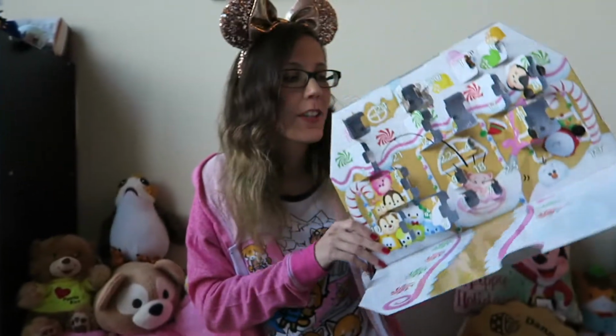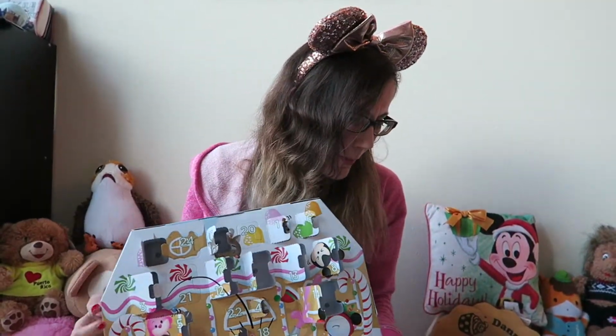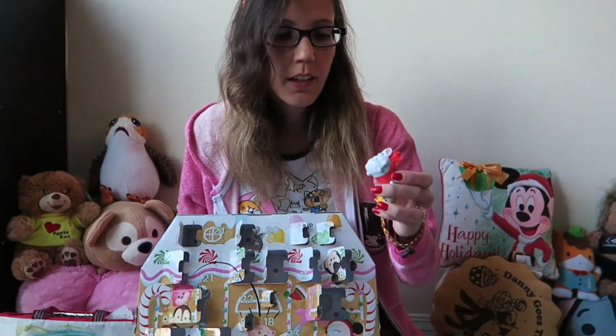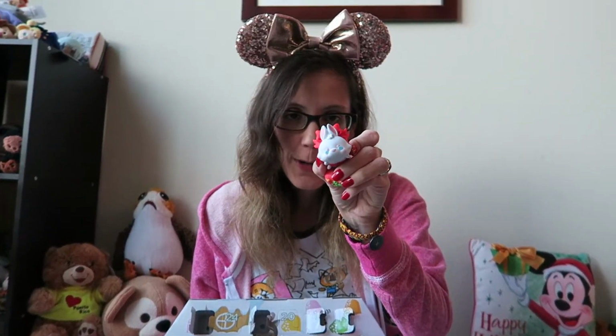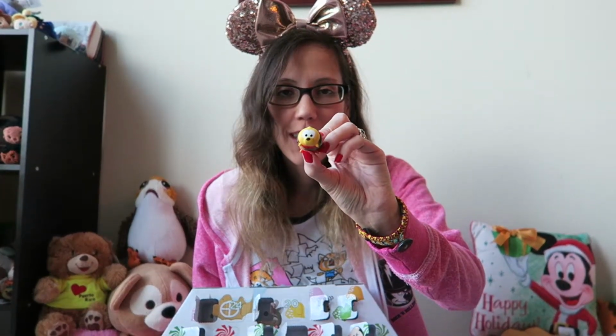So that's what I got this week in the Tsum Tsum Advent Calendar. A lot of cute ones this time. Pretty happy with them. I think my favorite of this week was, I'm a little torn, really. I'm really excited that I got the white rabbit. So I was really excited about that one. And also, I really like Pluto, wrapped like a gift. That's cute too.